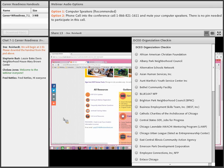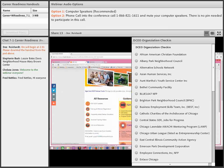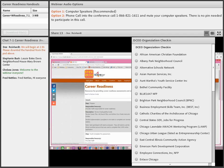In this session, we are talking about career readiness. To access the career readiness, you are in the guide, and you just have to go to the career readiness block. It gives you all of the information that is available for you right now, and we do have some resources that will be coming soon, so please don't worry, it will be there for you soon.